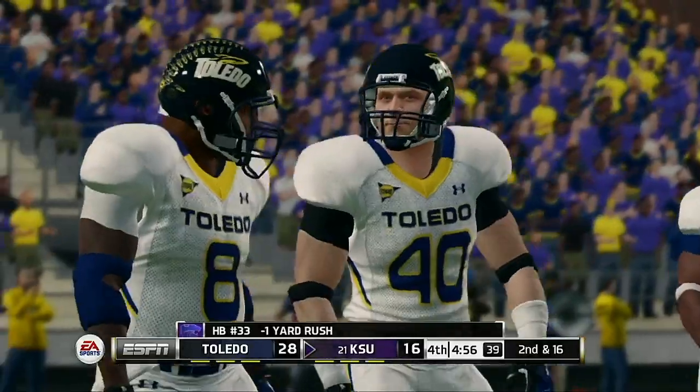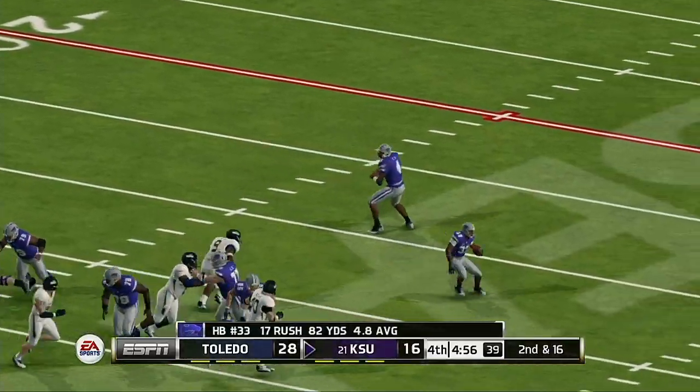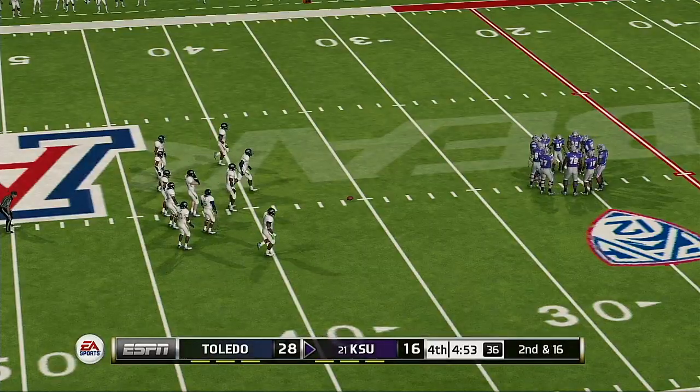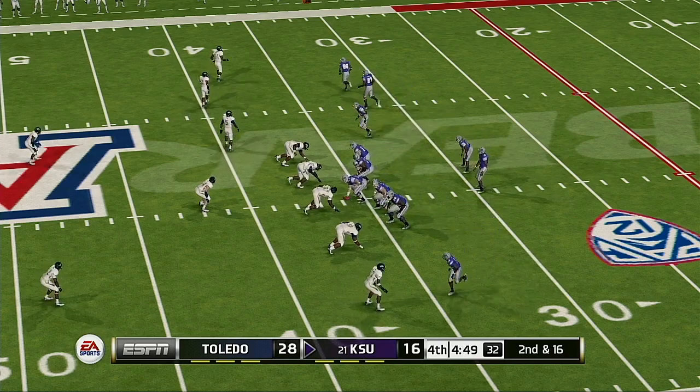Down he goes, right around the 36-yard line. It's a great play by the defense, but it really makes you wonder, was there a miscommunication up front by the offensive line? They just seemed to allow the defensive line to get through, and the running back didn't have much of a chance at all.